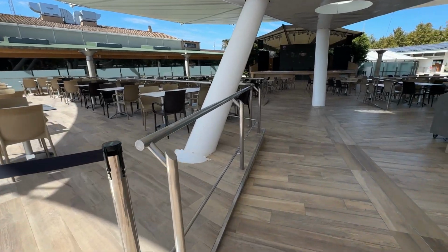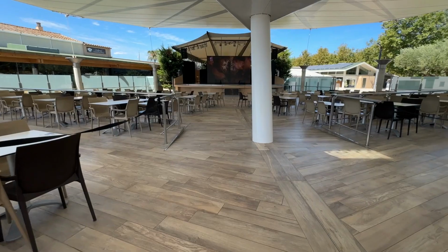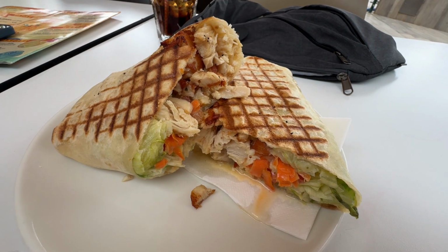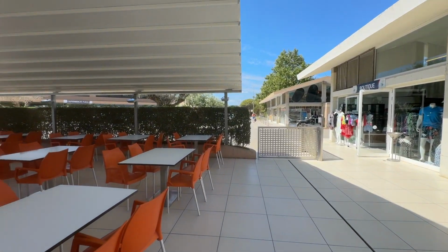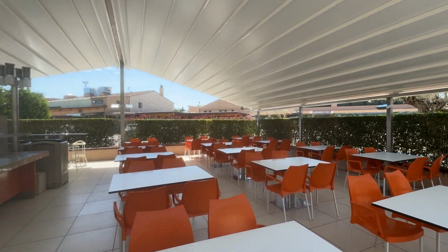This is the entertainment area, which is attached to the pool bar. There's live music every couple of days and other activities as well. The food is really good and we can highly recommend the chicken wrap. Here you've got a takeaway, little shop, and then a souvenir gift shop just up there. And opposite is a supermarket, laundry and the restaurant, and then the pool area.